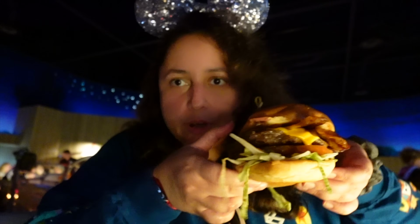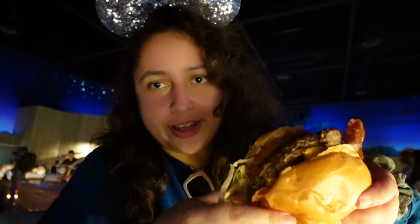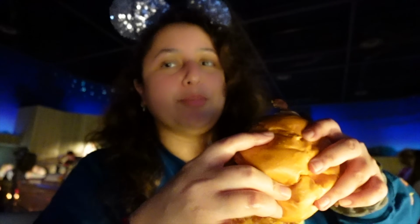So yeah, let's dig in. The burger is huge, by the way. So my mom's opted to just have hers with a knife and fork. I should probably do the same, but for the sake of the vlog, I'm just going to take one bite out of it, and then the rest we'll try and eat a bit more normally.